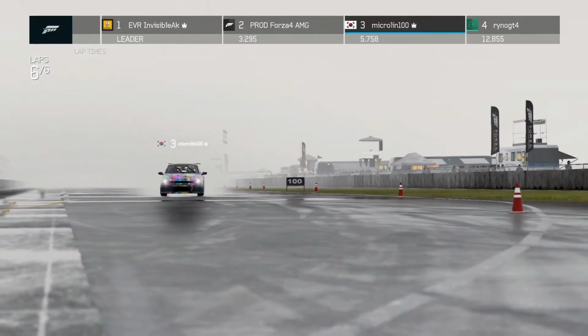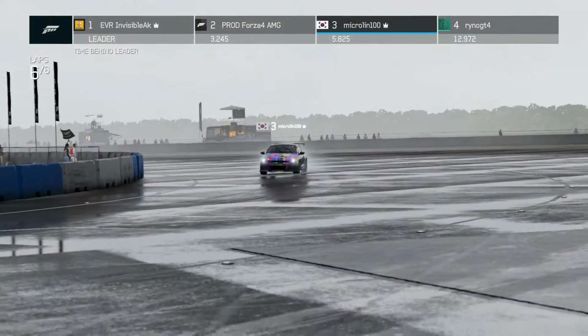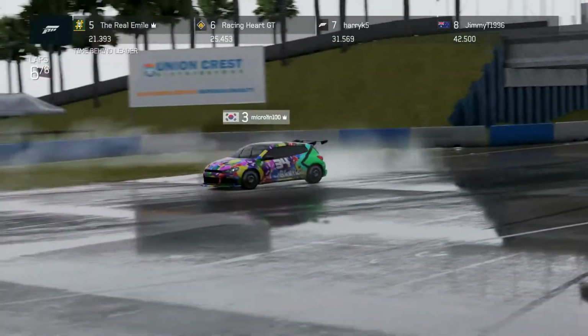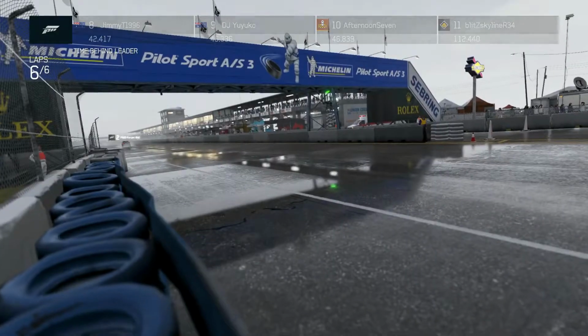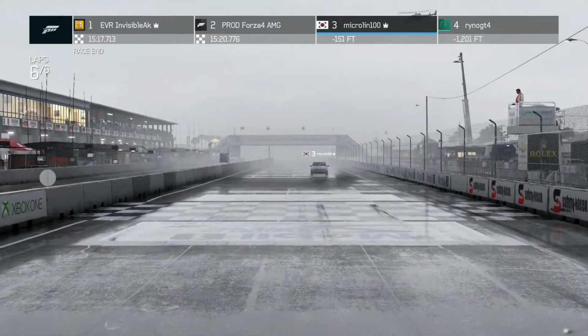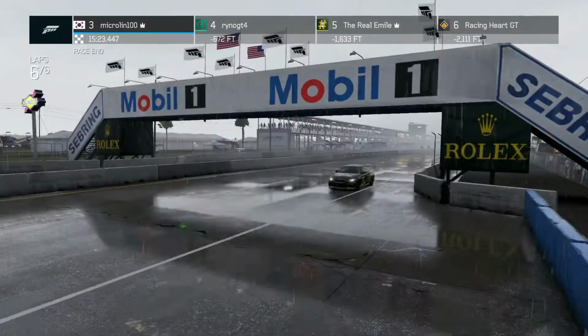And now we spectate MacLeod 100 in the Skittles Scirocco to come around the final corner on lap 6 in the wet to get P3. So twice he's gone from last to the podium on this night, and you can see him cross the line there for P3, so well done to him. He drove a good race really there in the wet.